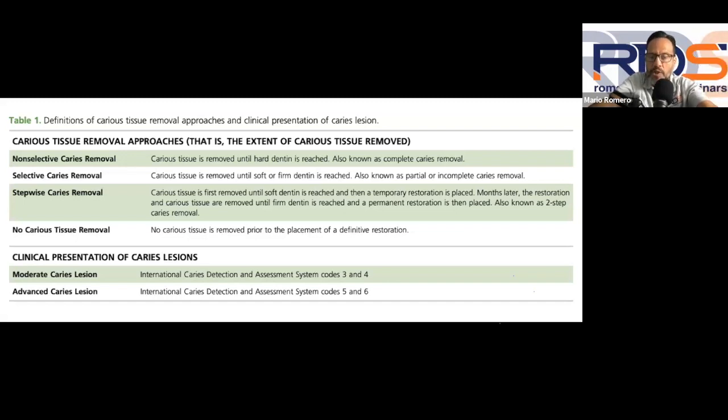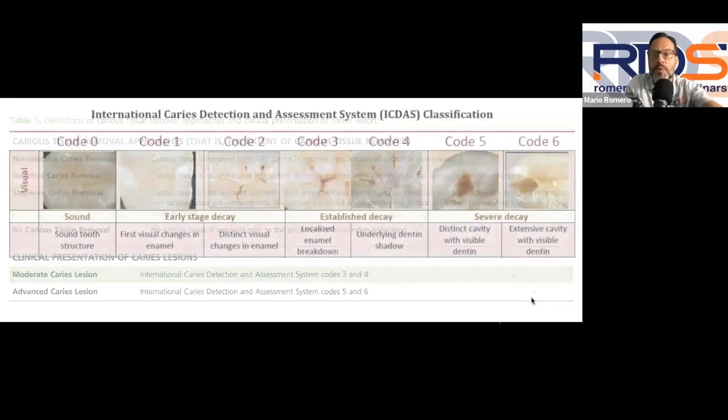So it's there. I think it's important for us to know what that means. But again, that's not something that I would do in my practice. I just don't see the clinical applicability in real day-to-day dentistry. And then obviously you have the no caries tissue removal, where you just go ahead and use some type of interim restoration, glass ionomer, and just put it on top of a tooth that has extensive caries without any caries removal. Again, these are clinical situations that I would not see myself doing, but it's important to know what it is that they're looking at from a research standpoint.